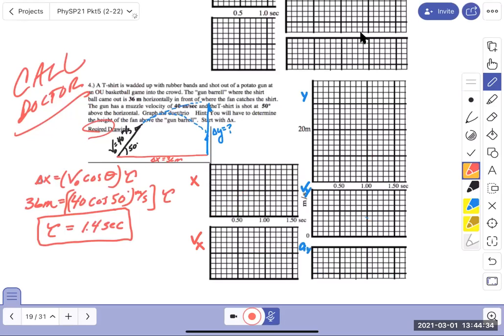All right, so let's go ahead and do this. This is Vx, this is x, this is y. Vx is 40 cosine 50. Somebody got that? Is that like 25.7? All right, so we'll say 26, 2 sig figs. So 26 puts me right here, and it's just flat for 1.4 seconds. Very carefully, it'd be nice to have a ruler, but try not to do little shaky hands. 1.4 seconds right to there.